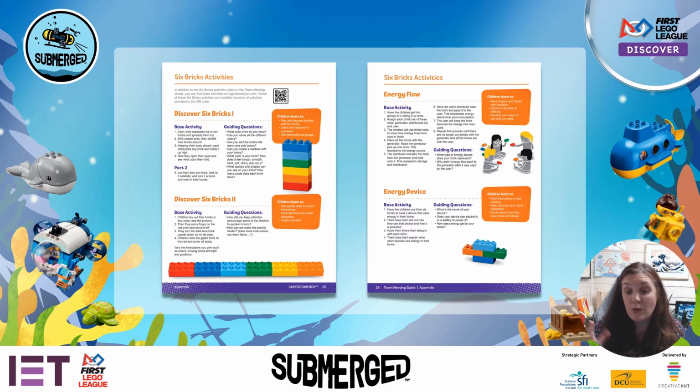So you'll see within the books there's a plethora of 6 brick activities within the team meeting guides, and you'll get to choose which of these you do within each of the sessions. You can choose to do them during the session, before, after, as its own separate program, and so on.